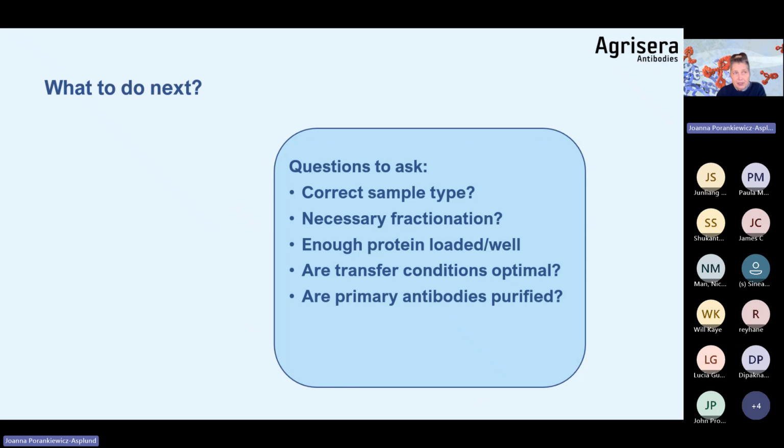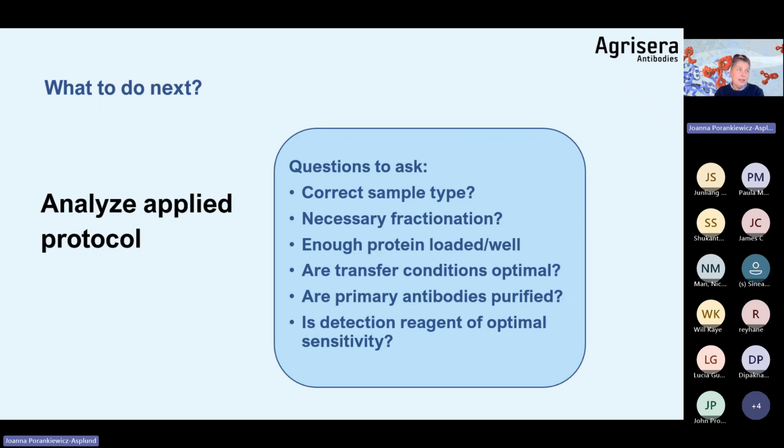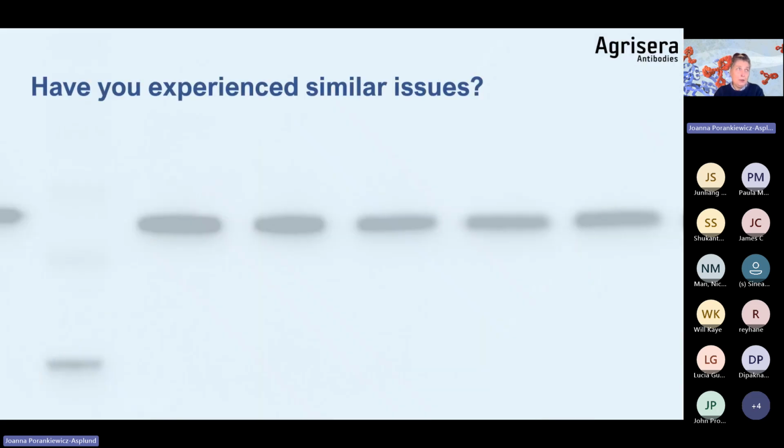And also, using primary antibodies which are purified is in general of benefit. And also, of course, the sensitivity of your detection reagent. So analyze the applied protocol. The most common mistake is generation of a lot of changes without theoretical analysis. Sometimes labs send results to me after 10, 15 blots, while the analysis could be done after the first blot, when no correct band was detected. So before adjusting the conditions, please do the theoretical analysis first. And I hope this presentation will help you to do it in the future.